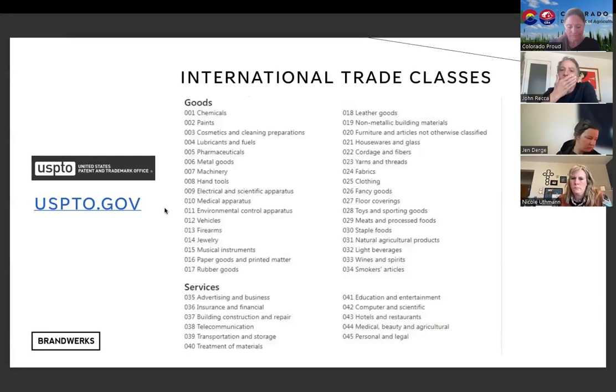What's really important is obtaining a U.S. trademark. Yes, it's nice to reserve your name or get a Colorado trademark, but that's not going to get you very far. It'll help give you some protection, but not a lot, especially as you grow out of the state. These are the international trade classes for goods and services. For Talbot Farms, it's International Class 33, wines and spirits. You can see all the other categories here, and you'll find some that might fit with what you do.